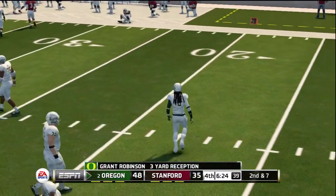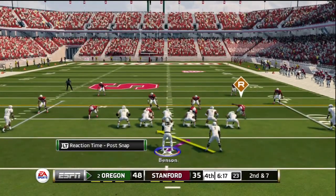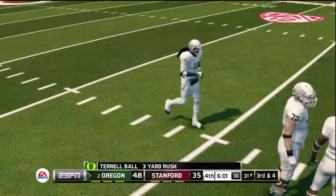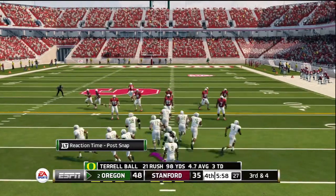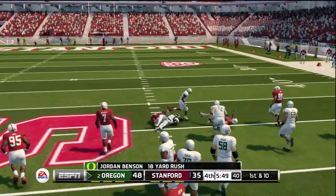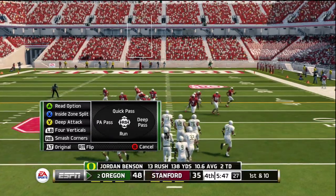Out of bounds at the 28-yard line. They get 3 yards on the play. You know, this veteran wide receiver is not always easy to stop. So that's a good job here by the defense to slow him down. From their own 28-yard line, it's second down. Brought down at the 31-yard line. Gains his way to the 49-yard line. Gain of 18 on the play. First down. From their own 49-yard line, it's first down.